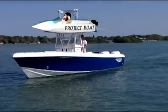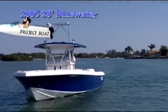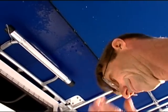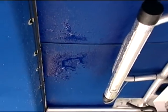What we're in is our 2005 28-foot Blue Water project boat. This morning it was raining, and Bert was getting the boat ready, and as he was going to start it up, water was leaking through the marine canvas. Okay, we've got an issue there.